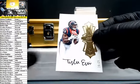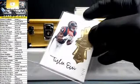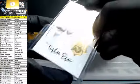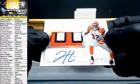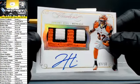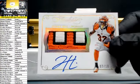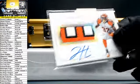Tyler Irvin, 15 of 25, Texans autograph. Fever. From last year's Flawless, Jeremy Hill for the Bengals, 2 of 10, gold patch autograph. G's alter ego. That is a 2015 Flawless football card, and a game used patch on the Hill.